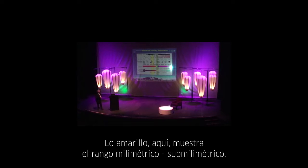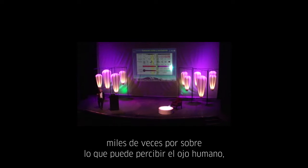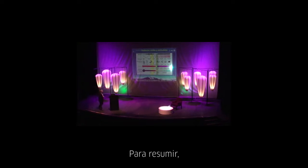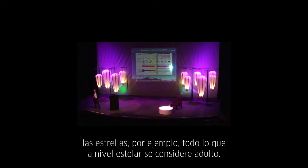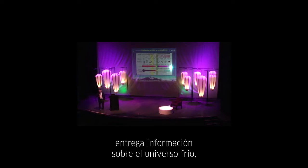And the yellow here shows you the range of millimeter, submillimeter. Those are wavelength ranges which are 1,000 times bigger than the ones emitted in the visible, and are probing things which are very, very different. To make a long story short, the visible essentially probes the hot universe, so the stars and everything which is adult in star formation. But the millimeter, submillimeter, as you see here at the bottom, probes the cold universe.